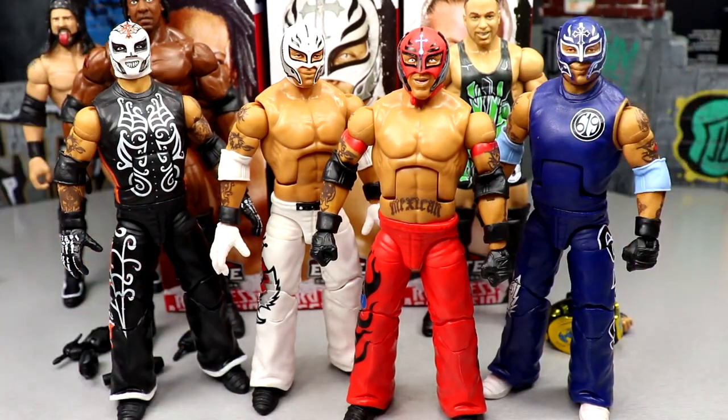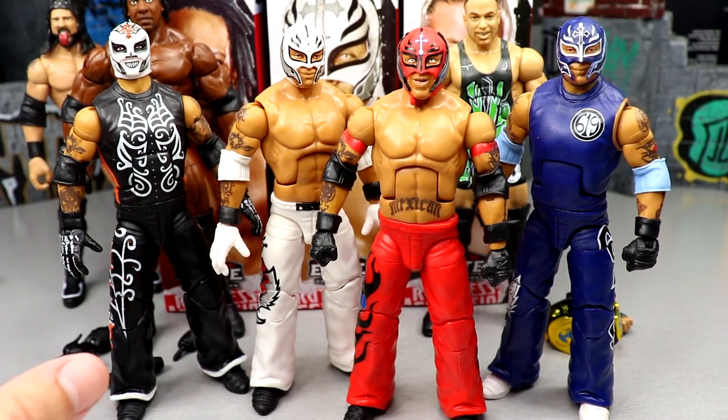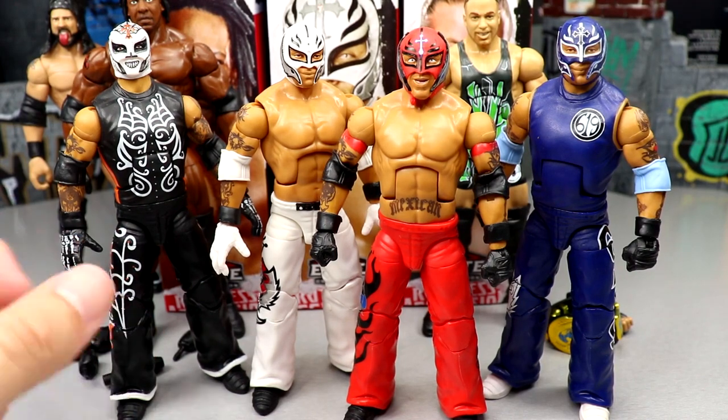This is only from this year. Four Elites. I would love to know what percentage of WWE Elites are re-releases. You know what I mean? What percentage of the figures we've gotten so far have been repeats of figures or talent? I don't know. Something to think about.